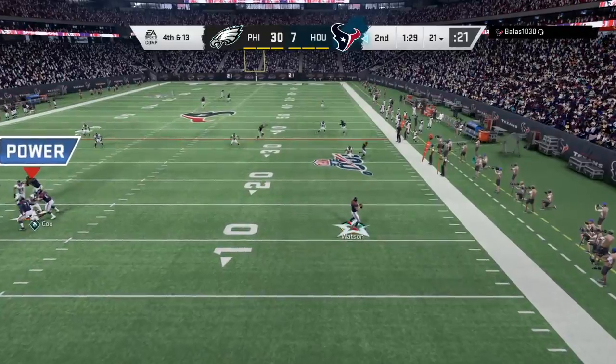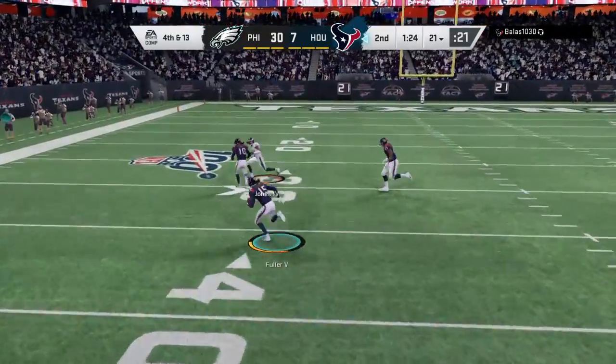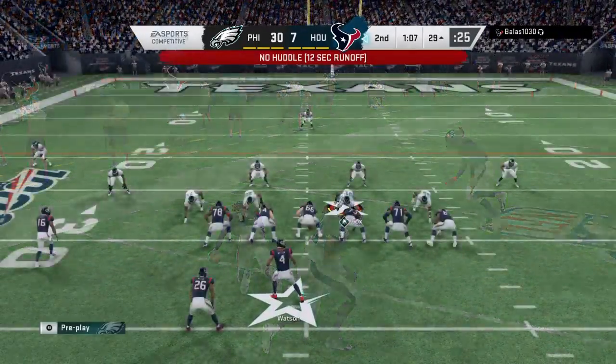Flush throw, to his right. He's letting this one go for Fuller. And nice, got his man, complete. And all the way down to the 29.